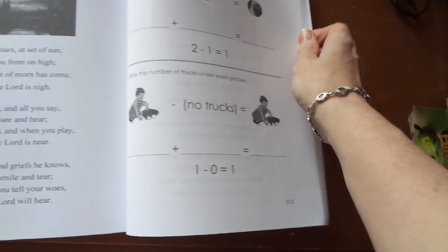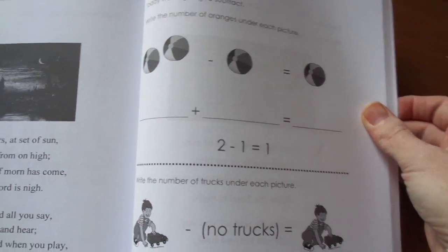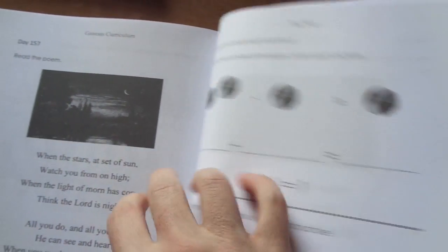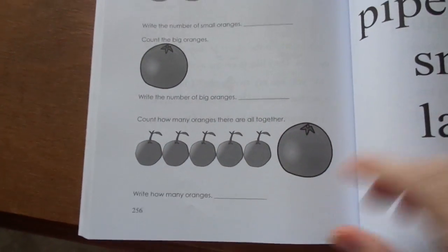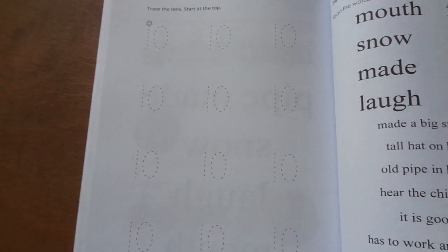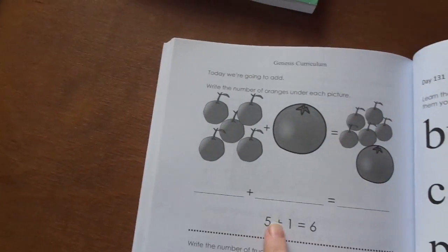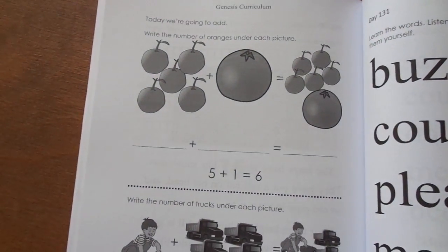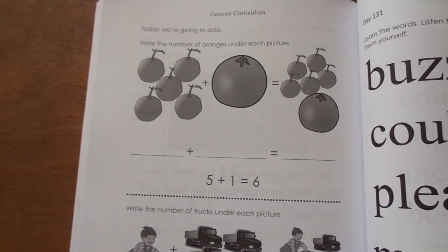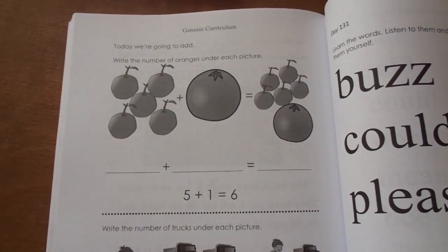So here they're going to use pictures to subtract. And I do that with addition too. I can go back, here's one. So you count the small oranges, count the big oranges, and you count them up all together. Tracing the number 10, 15, and then here I use the oranges, and I show them the addition sign. They learn the addition sign. And simple arithmetic, just using counting, just an introduction. And it goes through 180 days like this. And this follows First Step, and after it comes Giant.